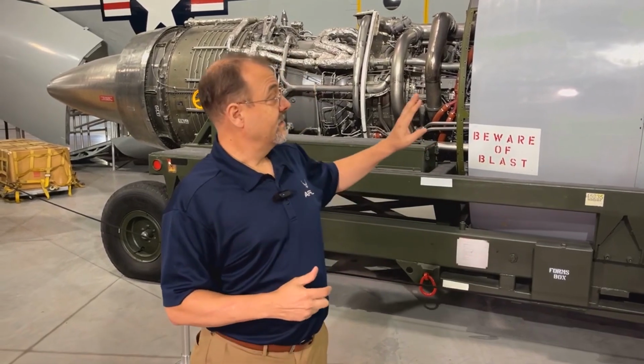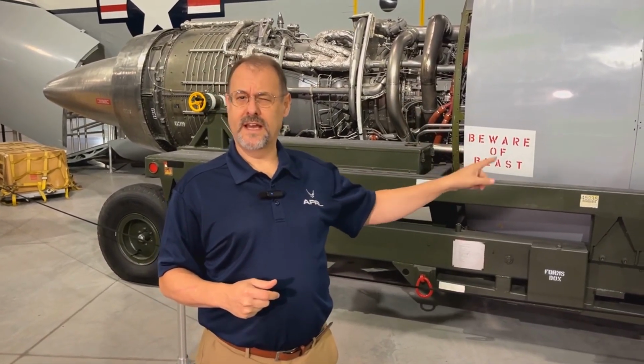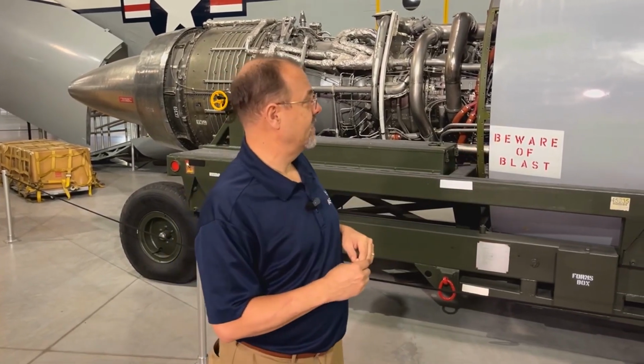In fact, these TF-39s are the reason why the C-5, the huge Galaxy strategic airlifter, was possible. And commercial versions of this TF-39 have been used on large airliners even to this day. So chances are if you've flown on a big airliner, it was powered by the commercial version of this TF-39.